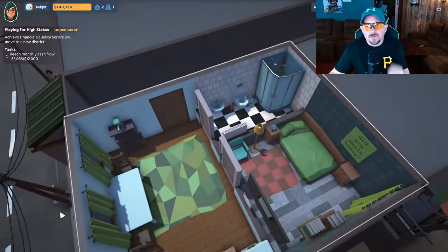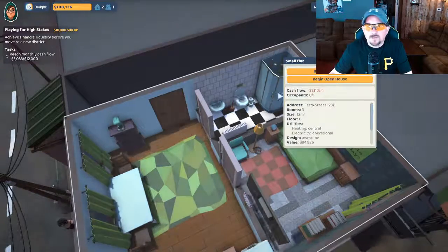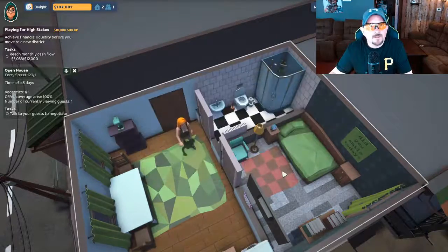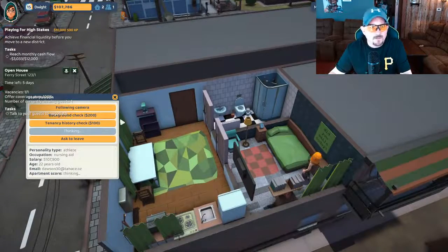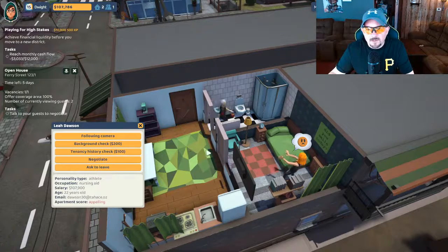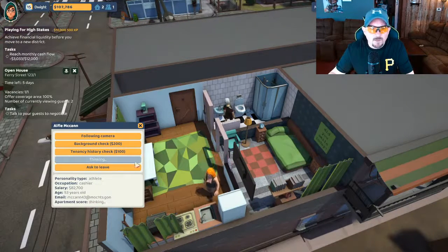We don't want to get too caught up in... Okay, so how do we... Okay, begin open house. I think the newspaper is the way to go. Okay, we got this lady, Leah Dawson, apartment score, she wants a, well, there is a clock in there. Wait, what, she doesn't want a clock? Okay, she thinks it's appalling.